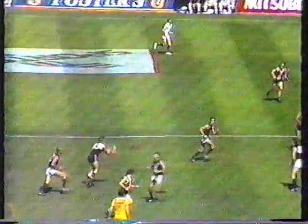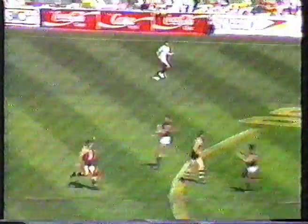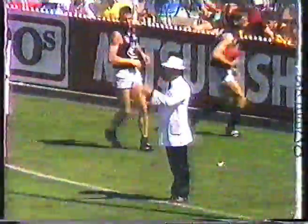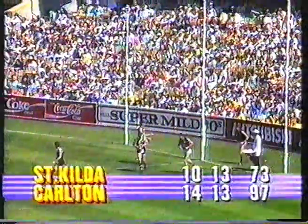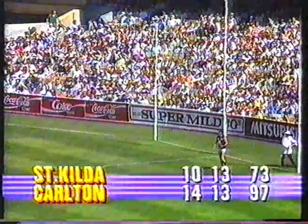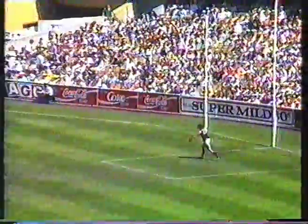Tries to bounce past to Tomei. Tomei over the top to Korkomilis. On the run this time, but he's caught by Brown. Handball comes back. Shot from 50 metres by Tomei. Edge of the square. Roving almost for Devonport, and it spills off his hands for a behind. Carlton have used up 3 minutes of this final term, and their lead 24 points.